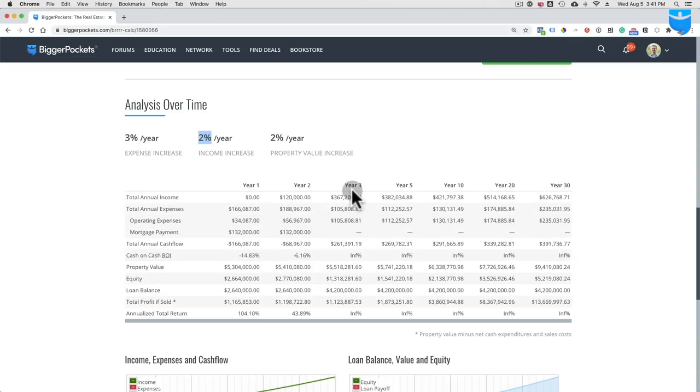Year three is where we're going to start seeing the real data, because everything's stabilized and we're refinanced. Looking at year three from your purchase, this would be in 2021. Your annual expenses are around $105,000, zero mortgage payment because it's interest only. Your annual cash flow is $261,000, and your property value is right around $5.5 million, the way they calculate it based on the 5.25.